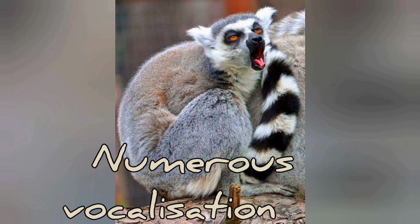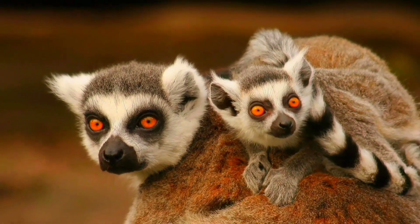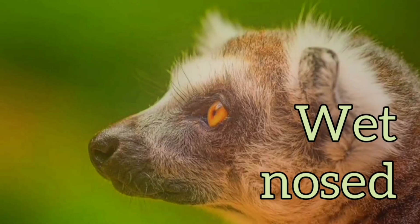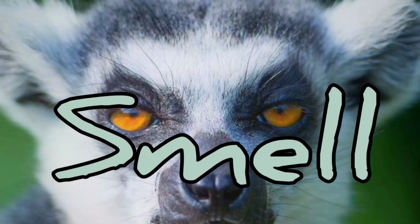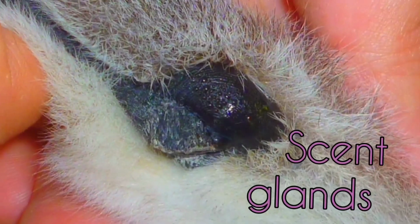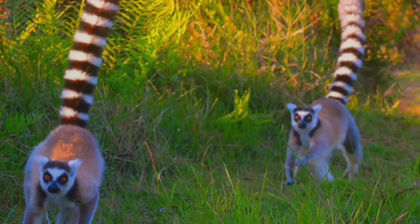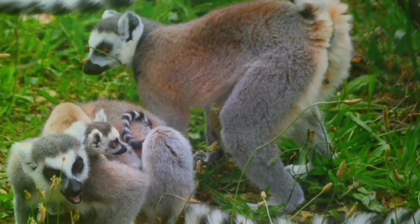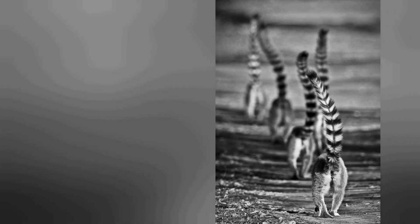As one of the most vocal primates, the ring-tailed lemur uses numerous vocalizations, including calling for group cohesion and predator alarms. Like other wet-nosed primates or lemurs, this species relies strongly on their sense of smell, which they use for territorial markings, with scent glands providing communication signals throughout the group's home range. It's like texting, lemur style. The glands are located near the eyes, as well as their anus, ew.